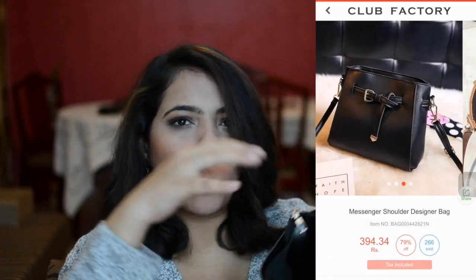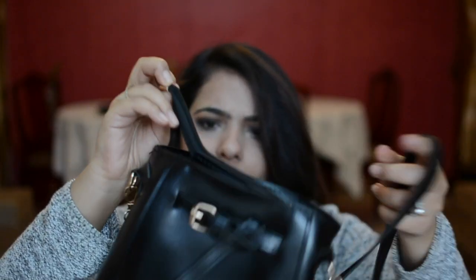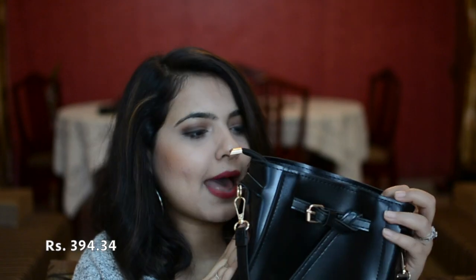I'm also not happy about the fact that this bag does not really have a shape of its own. Do you see what I'm talking about? I don't like bags which are not very sturdy and don't have a shape of their own. The bag has good space, like I can fit in a wallet and a purse and a lipstick and a mirror or a Studio Fix. These are my favorites, or a perfume even. The zip quality is decent, I don't have any complaint with the zip quality. This black sling bag cost me 394 rupees, 400 rupees.